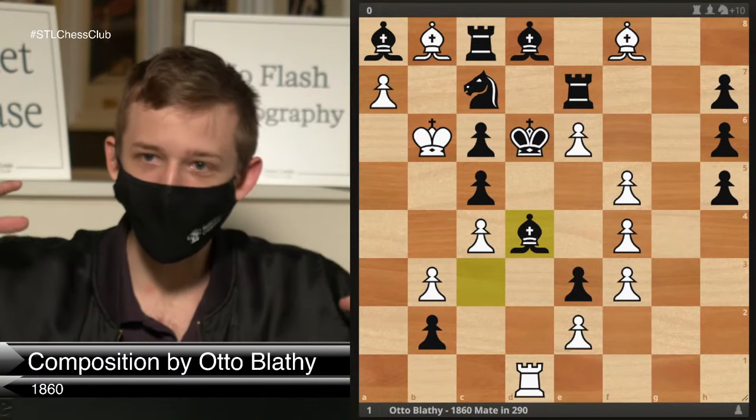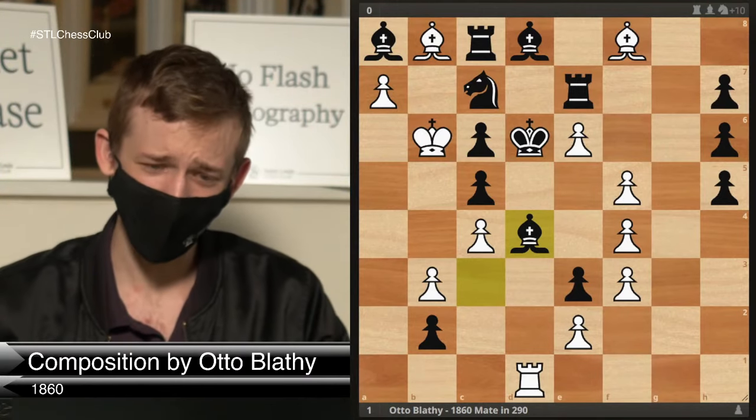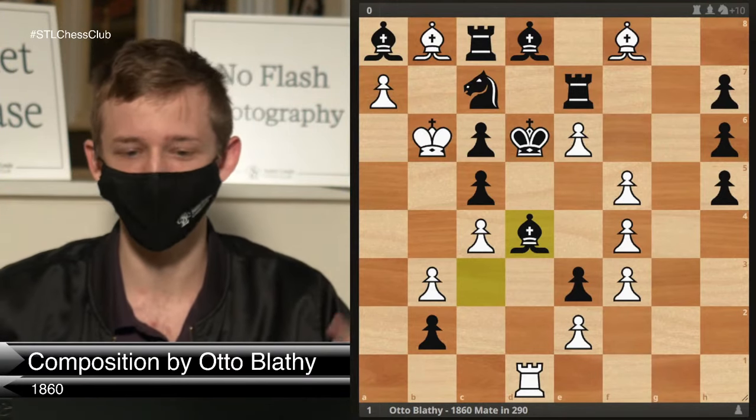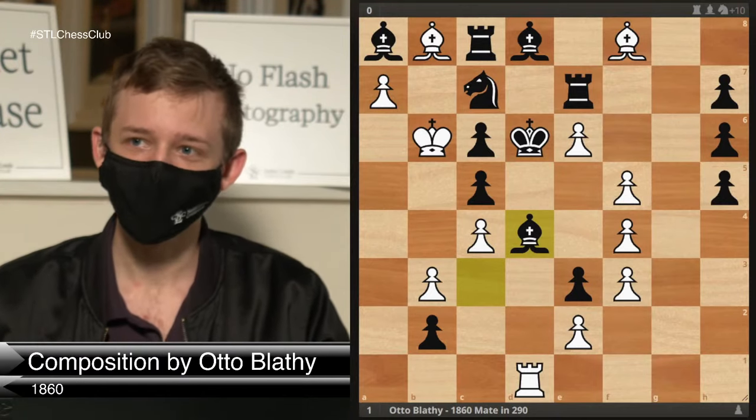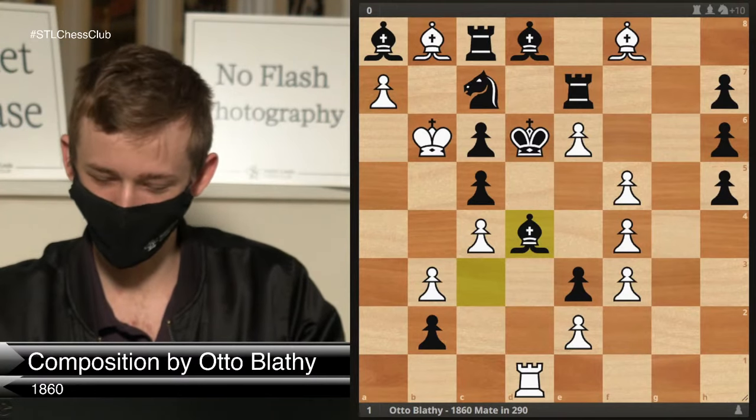So now we have our general idea. We need to put black into Zugzwang, and then we need to be able to do that over and over and over again. The question now is, how do we do it? How do we do it?